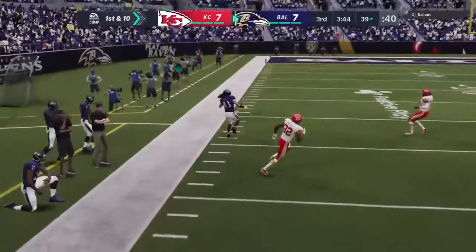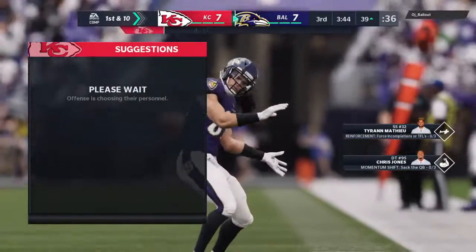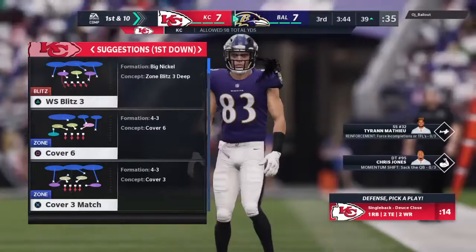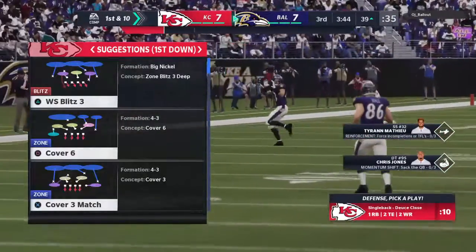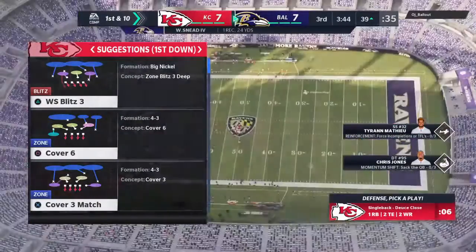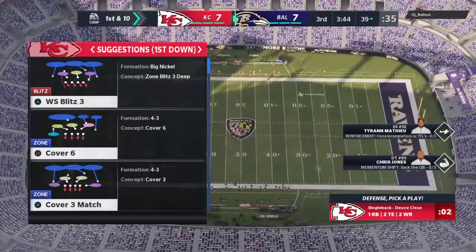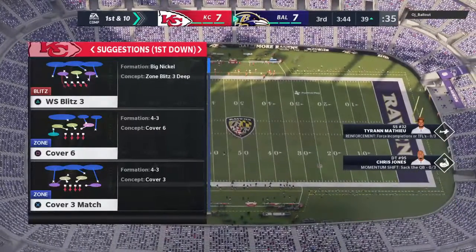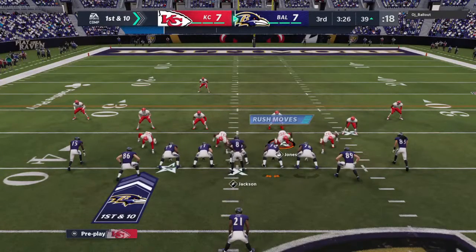This pass into the arms of Snead. And he's going to be out of bounds, but not before he takes it inside the 40. That one goes for 24 yards. 10 at the 39-yard line. So from the 39 now, they'll come up on a 1st and 10.